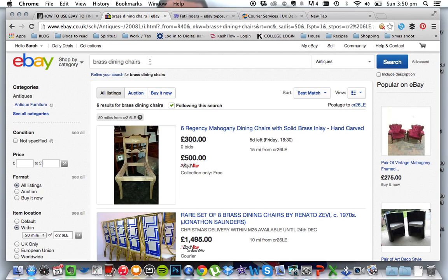Whereas if you are just searching simply for sideboard and you're following that search and you're getting email updates, then you're going to get the sellers who don't really know what they've got, or maybe they might call it a side table, or they might not know the correct name for it. And that's where you're going to find the real bargains, by using less descriptive terms, because those sellers are less likely to know what they're selling, and therefore you'll get a better deal.